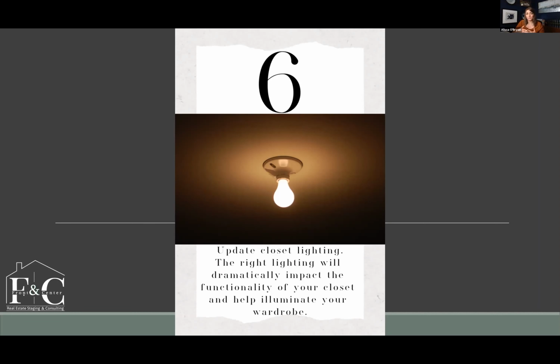Usually regular lights that are throughout our home tend to be more of a soft white, which is between 2700 and 3000 Kelvin. So in our closet, we just want to up that just a little bit to have a crisper, whiter light.